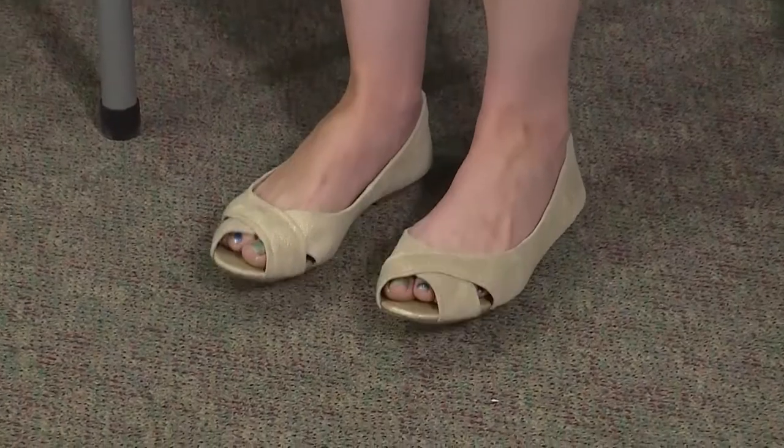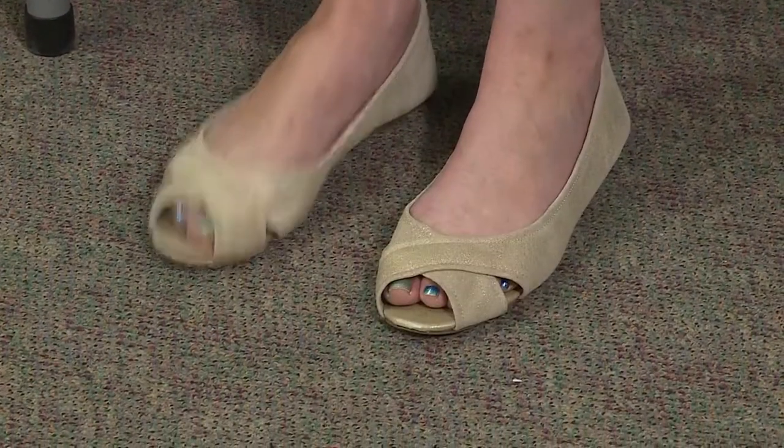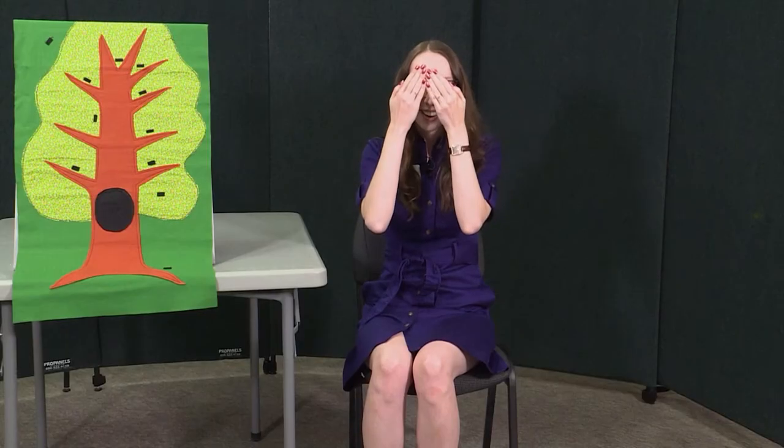And our toes will tap. Toes are tapping, tap, tap, tap. Toes are tapping, tap, tap, tap. Toes are tapping, tap, tap, tap. Tap your toes, my darling. And our eyes are gonna hide so we can play peekaboo. Eyes are hiding, peek-a-boo. Eyes are hiding, peek-a-boo. Eyes are hiding, peek-a-boo. Peek-a-boo, my darling.